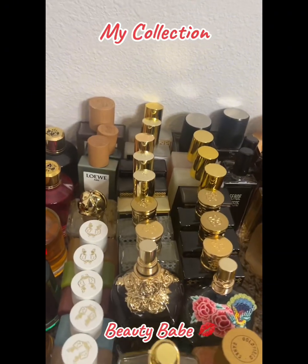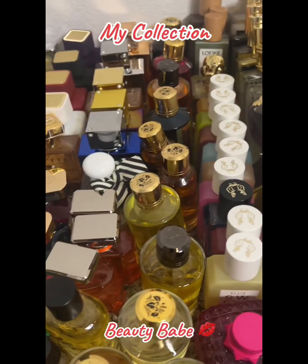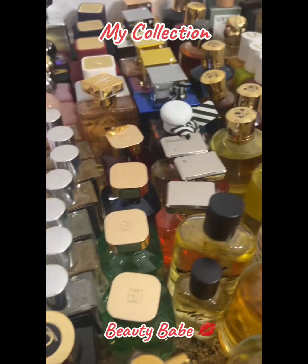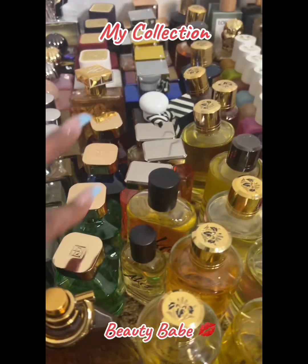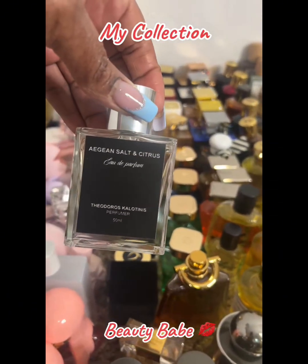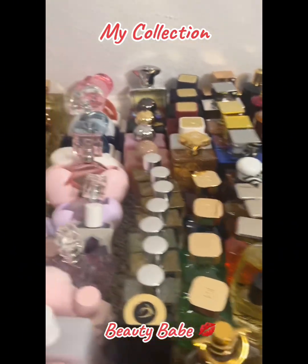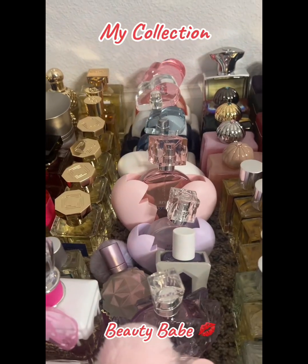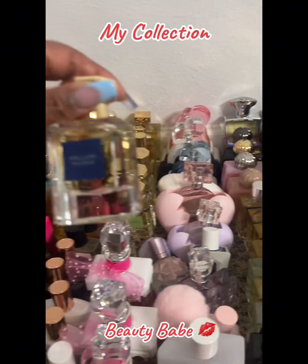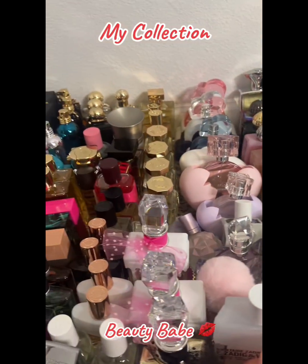In the back there, I've got a few from Memo Paris. Got a couple of different clone ones. Got Ormonde Jayne, love Ormonde Jayne. As you can see, I've got a few from Mula Mula. I have quite a few from Theodoros Kalotinas. I'll have to get some reviews out on those. Got quite a few of those going on. And definitely got my Ariana Grande. Not sure if you're familiar with this house, this is from Myth. Love these. I'll get some reviews out on those.